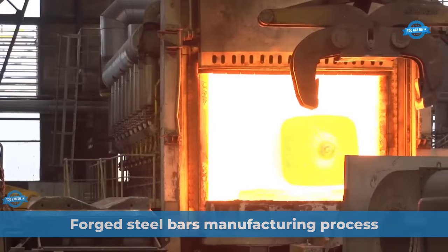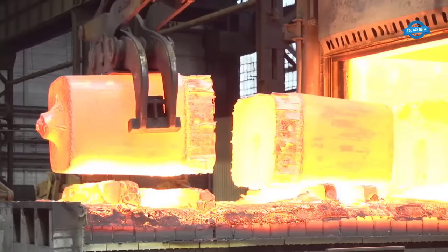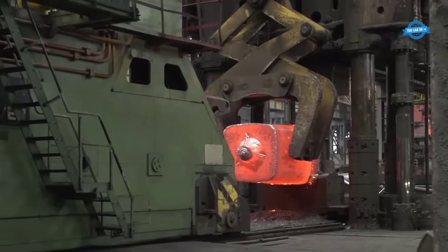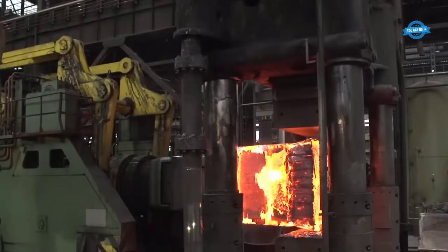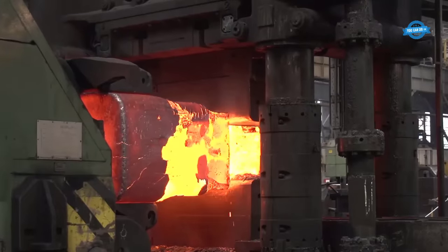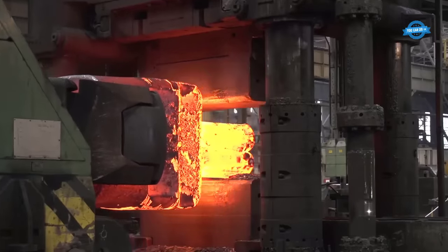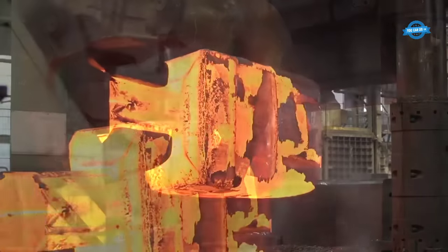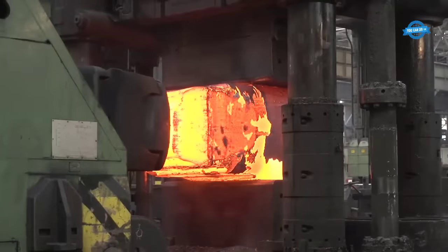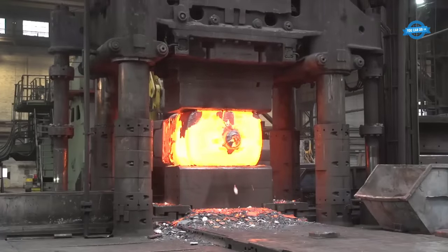The manufacturing process of forged steel bars involves several steps to ensure the production of high-quality products. Heating and forging. The ingots are heated to approximately 700 degrees Celsius and then transferred to the forge. In the annealing furnace, the temperature is raised to around 1,200 degrees Celsius. The forging process takes place using a 60 meganewton press. Skilled operators, optimized forging tools, and advanced computer programs ensure the fulfillment of high-quality standards.